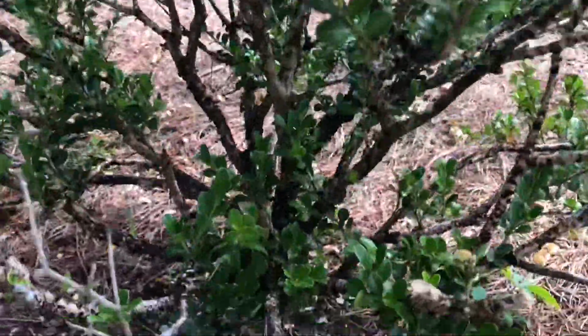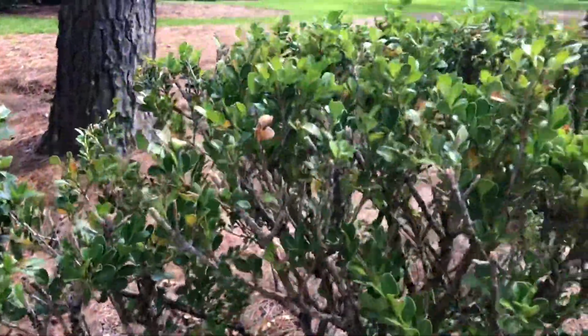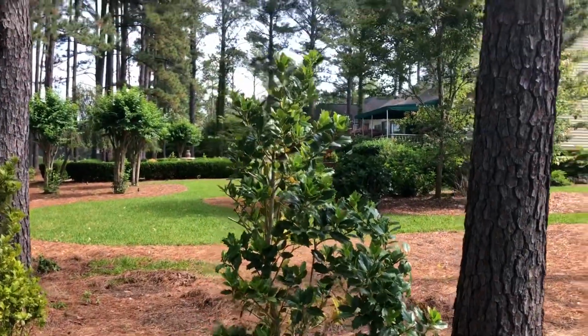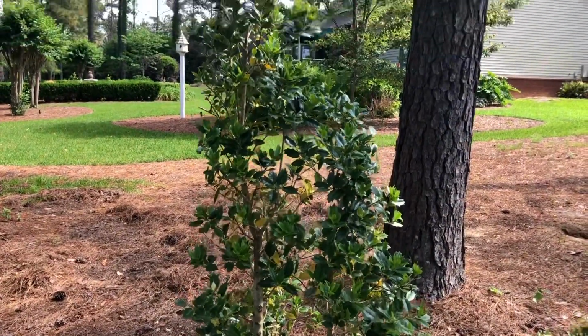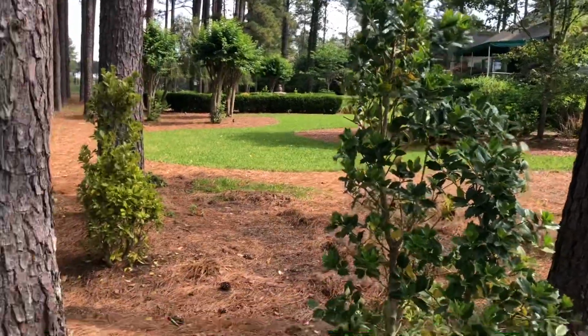Okay, so there's some really decent foliage growing on the inside here. Okay, this holly, you can see that it is sort of sparse in the middle. It's not in that tight, perfect form like a lot of people like, but it was $25. I'm so proud of that.